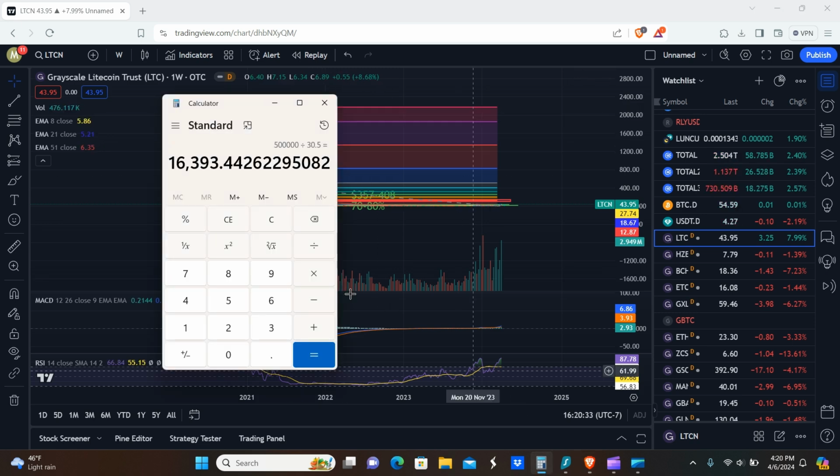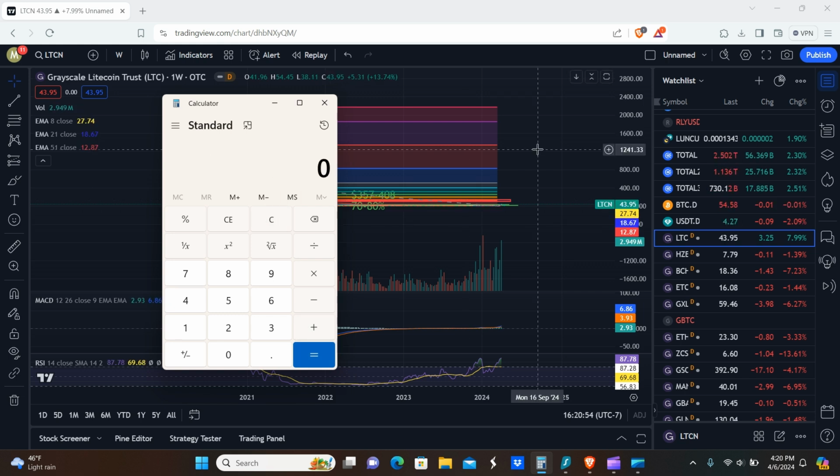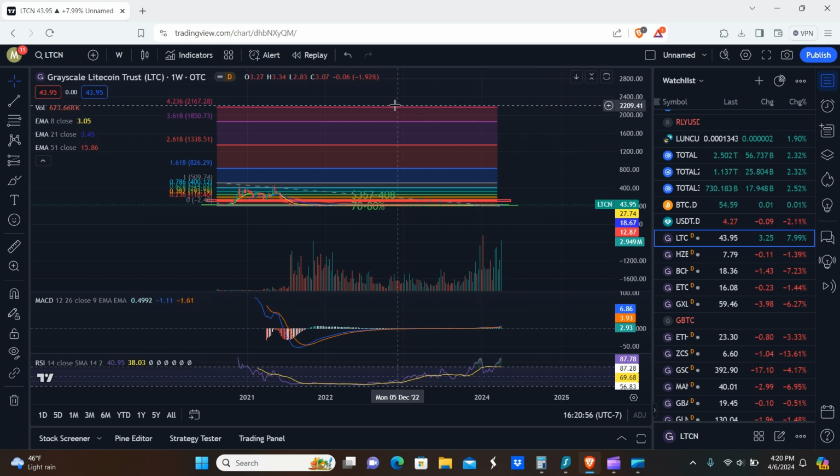1870 would be the next level. That's the 3.618. So 1870 divided by $44. That's 42.5x. So that's a really, really good return. So divide 500,000 by that, you'd be looking at basically only about 11,000. I mean, that's a lot of money for a lot of people, but if you're disciplined with your finances, it shouldn't be that big of a deal.